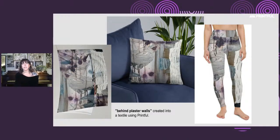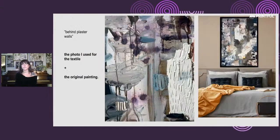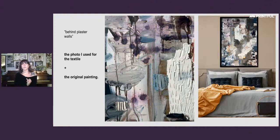This is an example of one of my favorite paintings, Behind Plaster Walls. And I turned that into a throw pillow, a throw blanket, and yoga pants. I think it's really fun to test different styles of paintings, because abstract art isn't for everyone. I love abstract art.